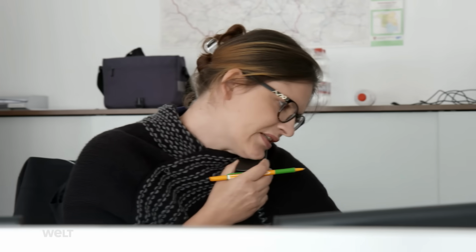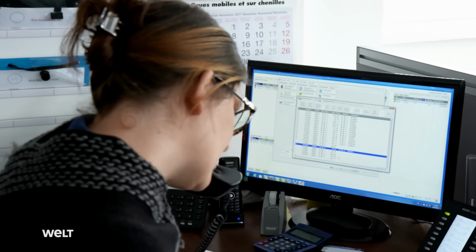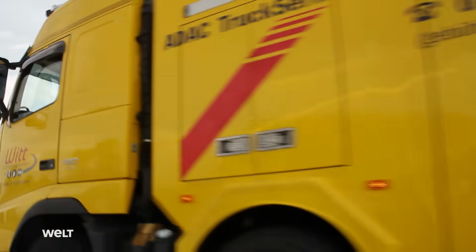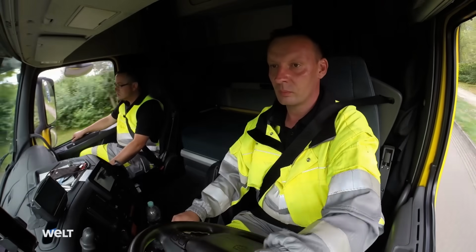A tow home? What's wrong with it? 150 heavy load service calls arrive here every year. 80% of them require towing. The information is immediately passed on to the Bison. The two-man crew sets out to answer the service call.